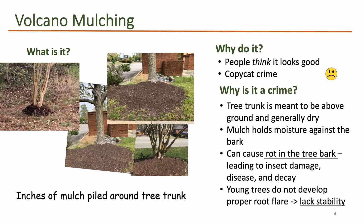And why is it a crime? Well, tree trunks are meant to be above ground and generally dry. The mulch holds that moisture against the bark and can cause it to deteriorate. It can cause rot in the tree bark, and that leads to insect damage or allows the entrance of bacteria and fungus into the tree, leading to decay. And if you do this to young trees, they don't develop the proper root flare. And it's that root flare that gives them the stability so that they can withstand storms and hold on to that ground.